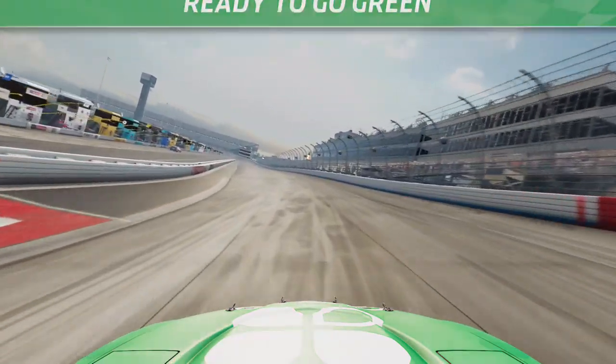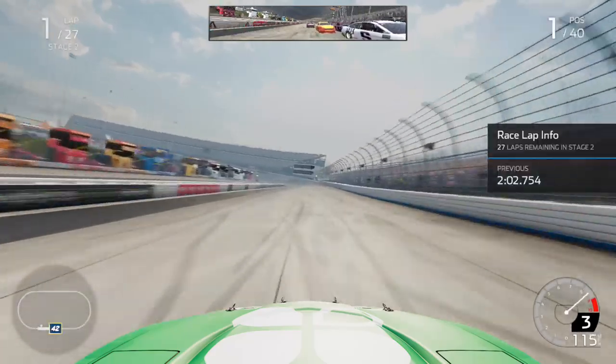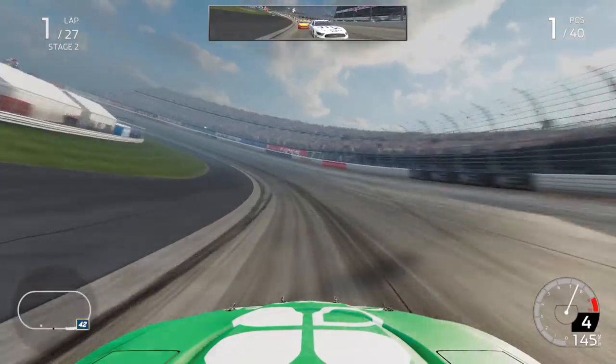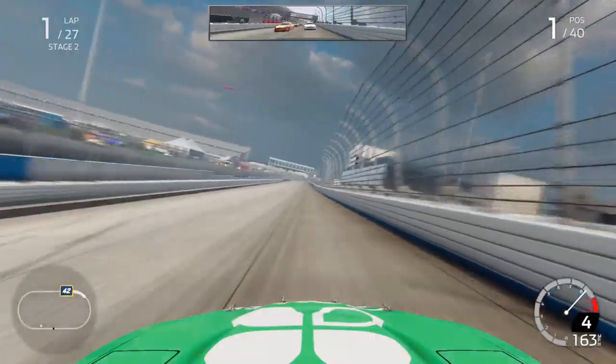Now as we're ready to go green, we are once again underway. There you see Martin Truex Jr. actually on the pit lane. He DNF'd earlier in this race after blowing that right front tire, bringing out that first caution on the 6th lap of the race. As we clear Keselowski already down into turn 1, we have a very good opportunity to possibly just drive away again here with the stage victory.